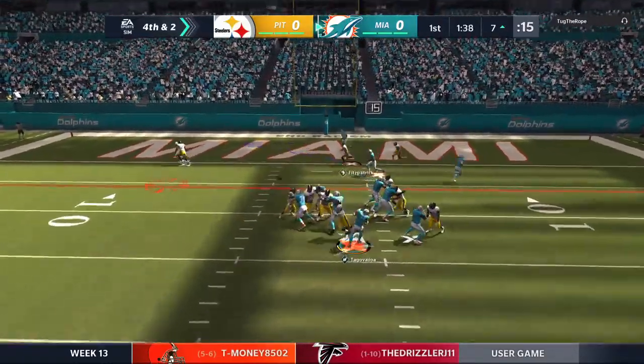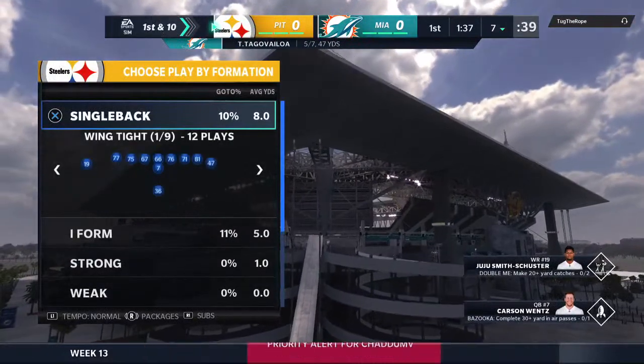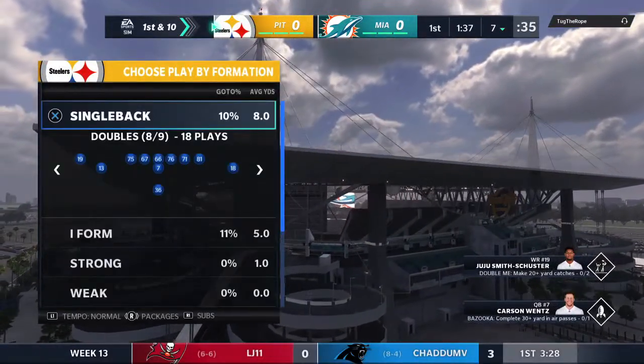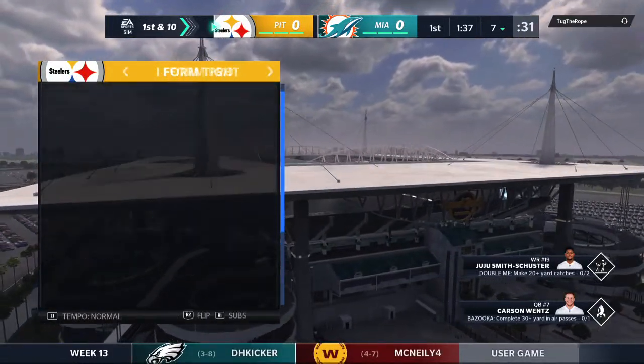They're going for it. Here's Tua with it. And they hit him as he throws, as this one's going to go straight down to the turf. Incomplete. The Dolphins can't convert on 4th down. And this Steeler defense able to come up with a stop.